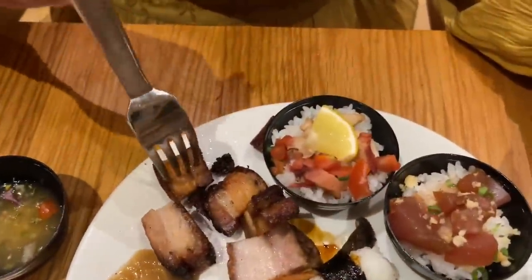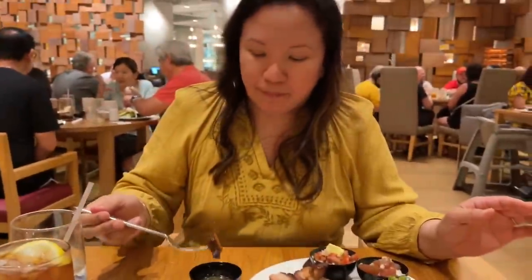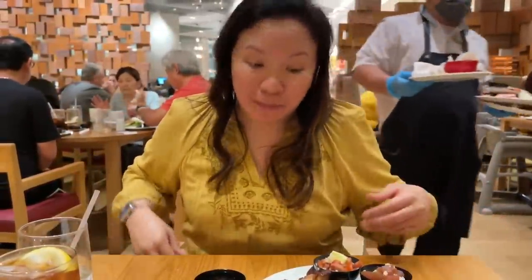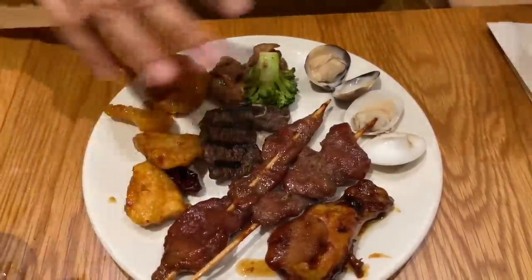So let's try this piece here. This is a smaller piece. I'm gonna dip it into the vinegary sauce here. So the sauce has Thai chili, red onion. It's delicious.